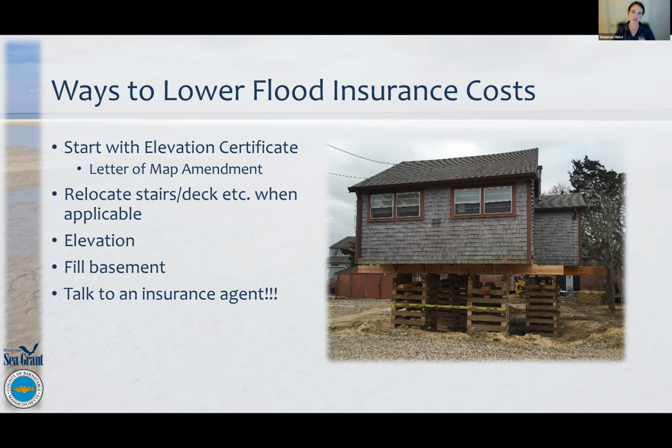An elevation certificate can also be used with a letter of map amendment. If the ground around your structure is actually higher than the predicted level of flooding on the flood map, what's called the base flood elevation, then according to FEMA, you're not actually in the floodplain. You can submit the elevation certificate to FEMA with a letter of map amendment request, and get a letter that says you're no longer in the floodplain. A mortgage company can still require you to carry flood insurance, but it's going to be a lot cheaper.